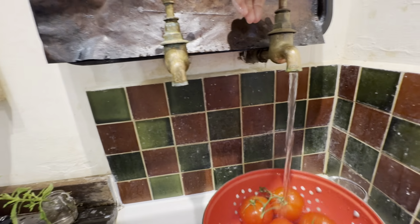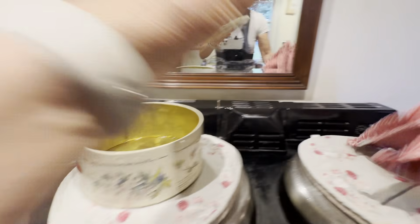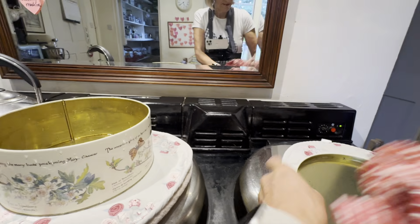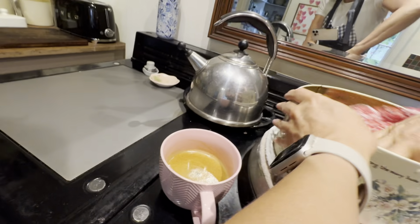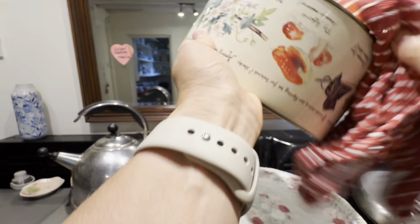I mustn't forget to do it, because I do need to use these tomatoes, and I do need to use eggs up. I need to give some eggs away as well. And I think my son's always happy to have eggs. Right, let's get this a little dry, and then it will sit on the rack to dry completely, and then I'll be able to put it away. Good, I have a plan.